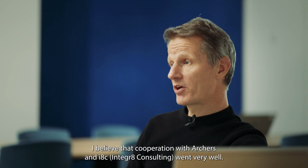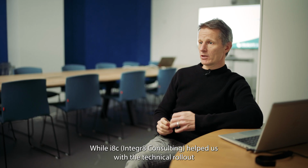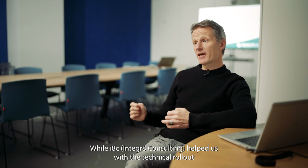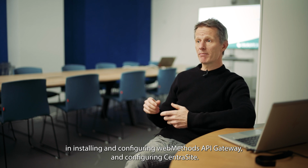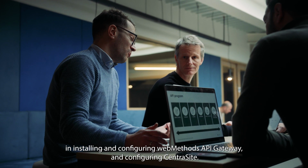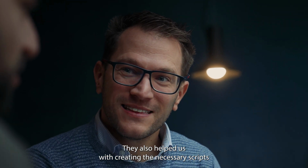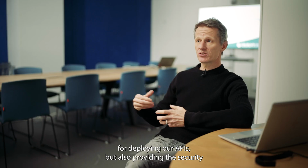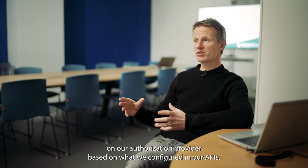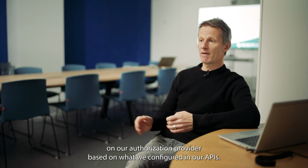I believe that the cooperation with Archer and Integrate Consulting went very well. Integrate Consulting helped us with the technical rollout in installing and configuring Web Methods API Gateway and configuring CentraSite. They also helped us with creating the necessary scripts for deploying our APIs, but also providing the security on our authorization provider based on what we configure in our APIs.